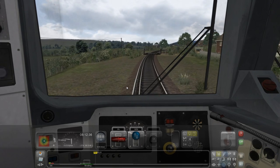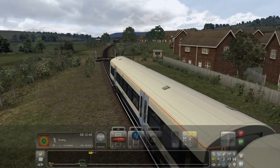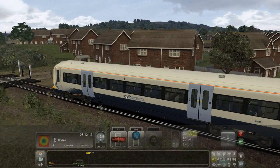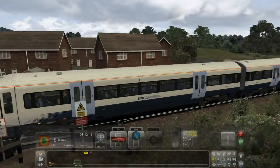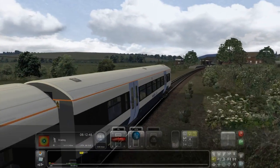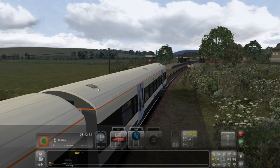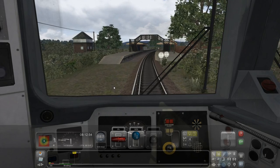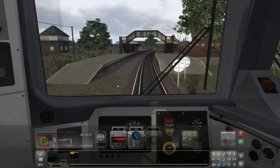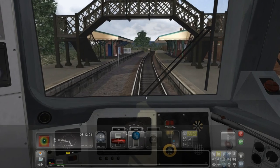Damn, you see, in the 1938 stock, it doesn't appear slow, but in any other train, this kind of speed just feels so slow. It feels ridiculously slow. But anyway, we're here. Nicely slowing down.